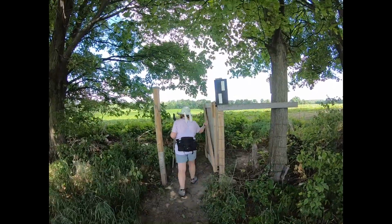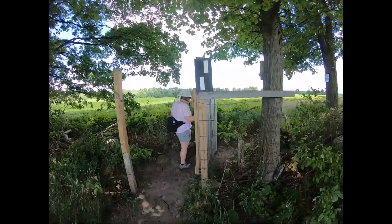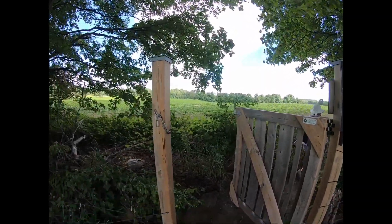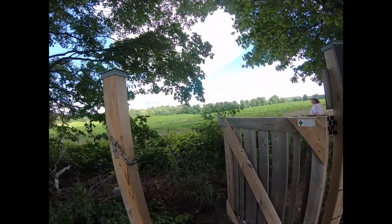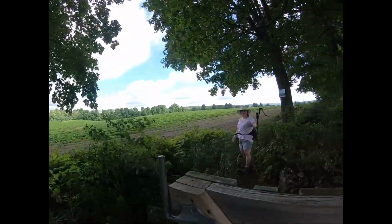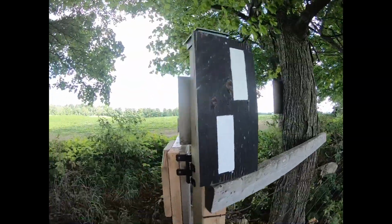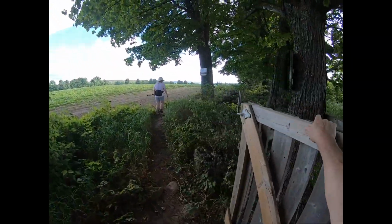Okay, JW, this isn't a stile, it's actually a gate, but you get the credit for the gate as well. So we have to set the gates. We are supposed to go to the right. Okay, JW, through the gate for you.